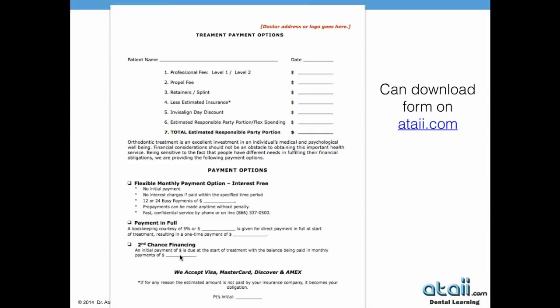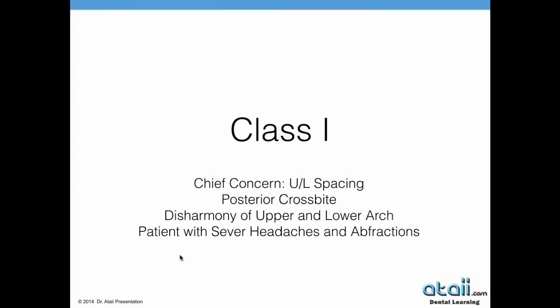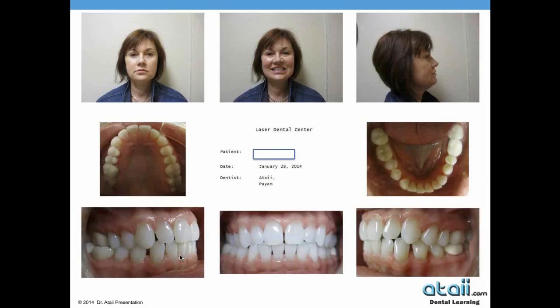So let's look at some of these cases. Let's look at some of the chief concerns of some of our patients. For my first case, when I started really revving up into it, we started her with Propel. She had spacing, a history of ortho, she relapsed, she has a problem with her TMD, and I needed to change the aligners a little faster than 2 weeks because she's a clencher. As you can see, she's got some crossbites.